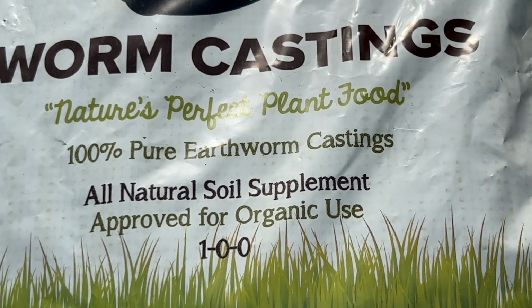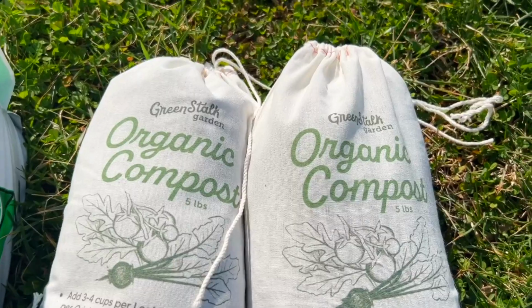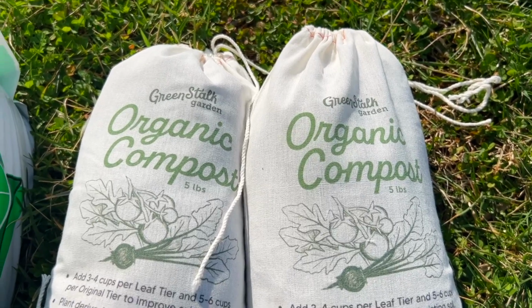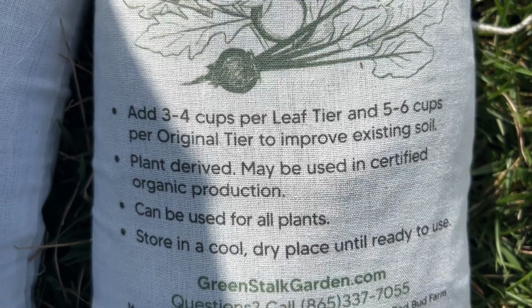Now, they also sell worm castings, and I don't want to give you the exact measurements or act like I'm an authority, but I use about a half to a whole bag for each tier depending on my budget. You can also use a little less in the leaf planter than in the original, and nitrogen is needed for all plants, you guys, but your leafy greens are going to love you for giving them the worm castings. And they also have 5-pound bags of organic compost. Now, if you have 1 or 2 GreenStalks, you can get away with 1, 2, 3 bags, and it actually tells you how much you need to add to each tier.